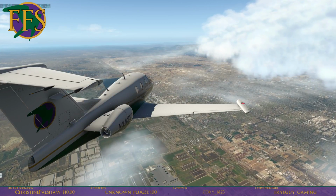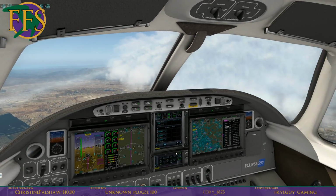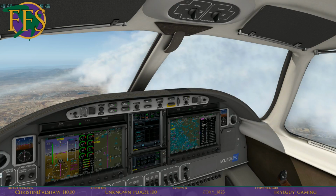143 Victor Tango, VFR traffic, 1 o'clock, 2 miles opposite direction, altitude indicates 11,600. No contact on the traffic, it's going to be in the clouds. It should pass off to your right there.